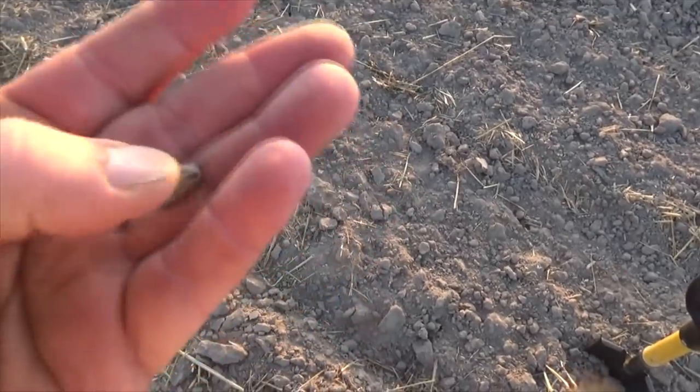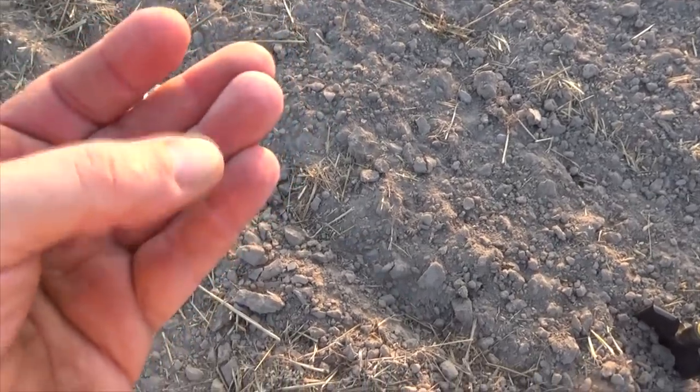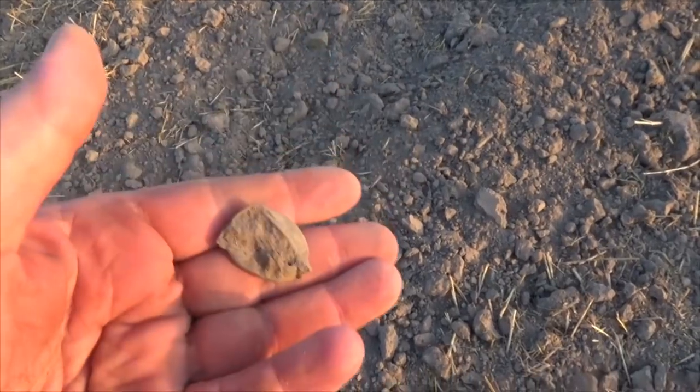Well, that's a bit of a relic, I think. Don't know what of. If you know, post below. Might not be nothing. Found too many of these in this field. I have. So that was just an hour.